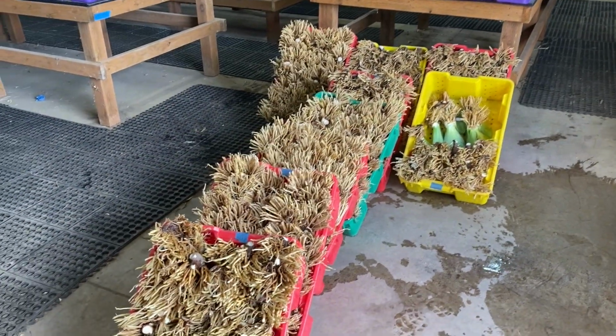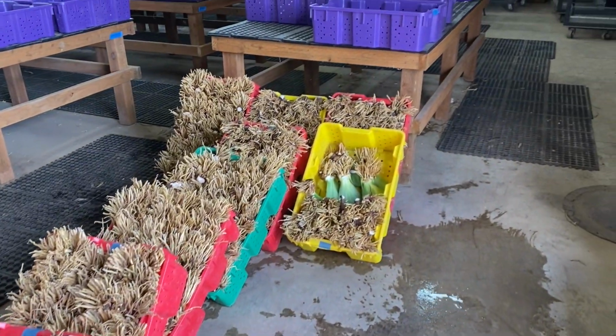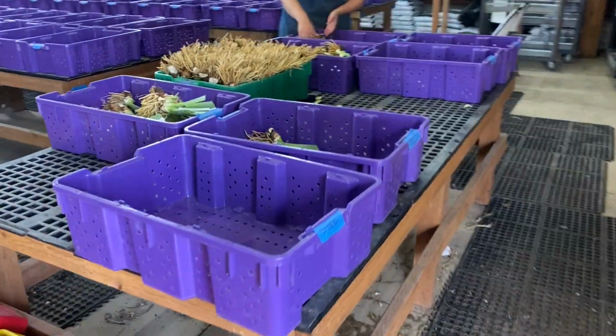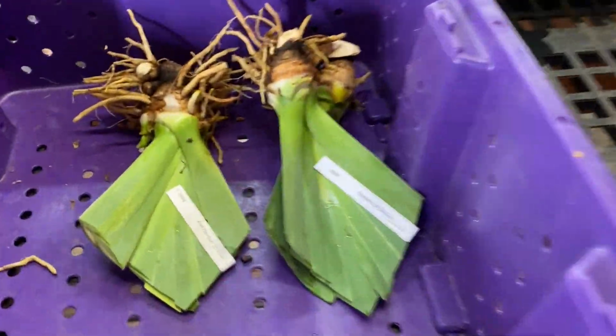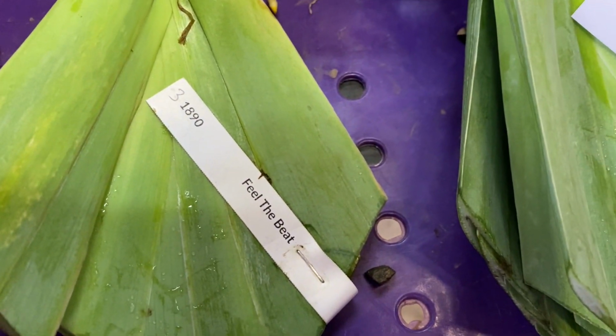So once the irises are washed, they're set in trays here, leaning up so they drip dry. And then they're brought up to this table here where they're sorted by order number. Each order has a number on the tag, as you can see right there, and it's sorted by that order number.